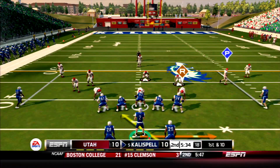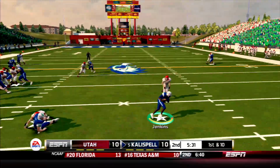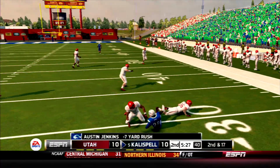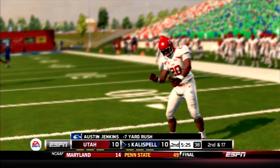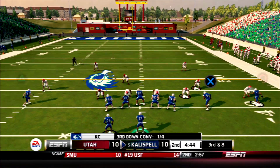Still tied at 10, Kalispell football, and in the game, Matt Reddick in the split back formation. He flips this one. Jenkins keeps his balance, but he loses a ton of yards in the process, losing 7. That is not the ideal way to begin a possession.